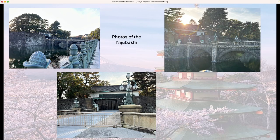It's an impressive statue. You can walk up to it and take photos. It's just a stone's throw away from the Nijubashi Bridge. So I'd recommend seeing that.